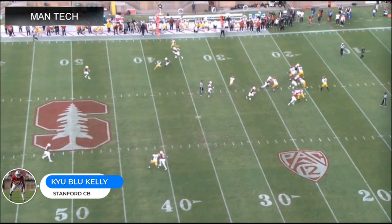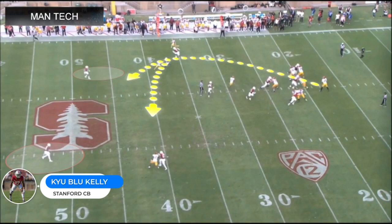So he gets up, undercuts the deep over route because he knows he has safety here and safety here. So he can play up under that route. He could play up under this route all the way across the field. Because if Caleb tries to get the ball over the top, you've got safeties there. And he knows that. Again, smart dude, rarely out of position.